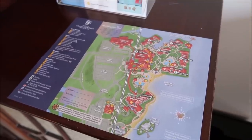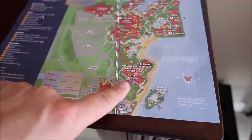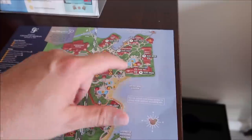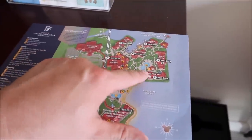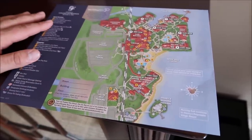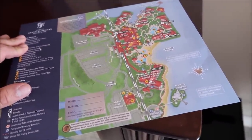Here is a quick look at the map of the resort. We are staying here at the villas. Over here is the main building, and then Big Pine Key is the other Disney Vacation Club building. Those are where the Mary Poppins themed rooms are. It is pretty massive. It's better to stay over here because you're close to everything else, but the rooms over here, like I said, I just think they're much more accommodating and they have a lot more amenities.